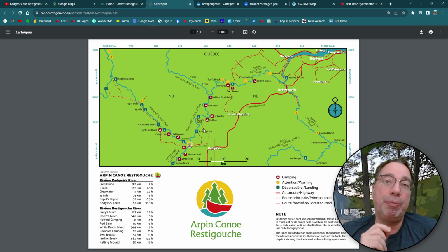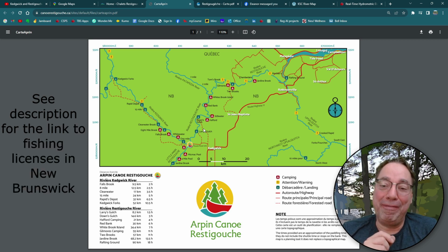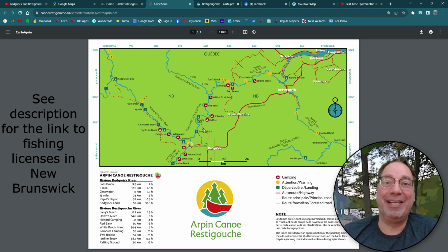And you do pass by, like I say, these fishing lodges. You also pass by ranger stations. So if you're not a fisher, do not bring equipment. And if you are a fisher, get a license because it is very tightly controlled there.